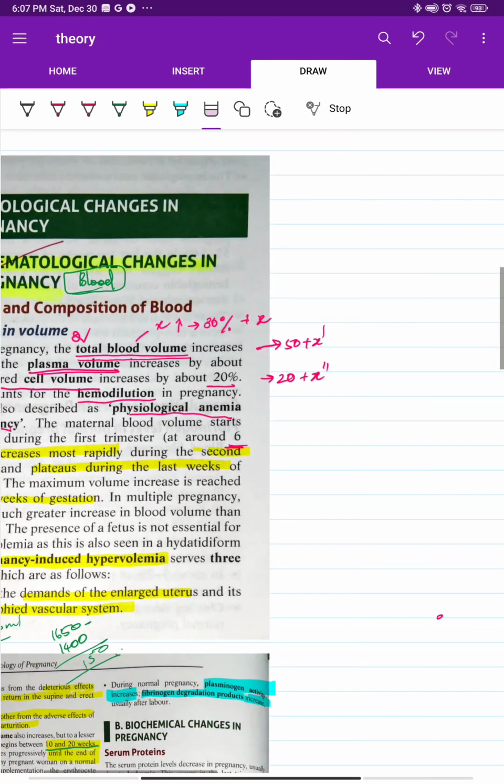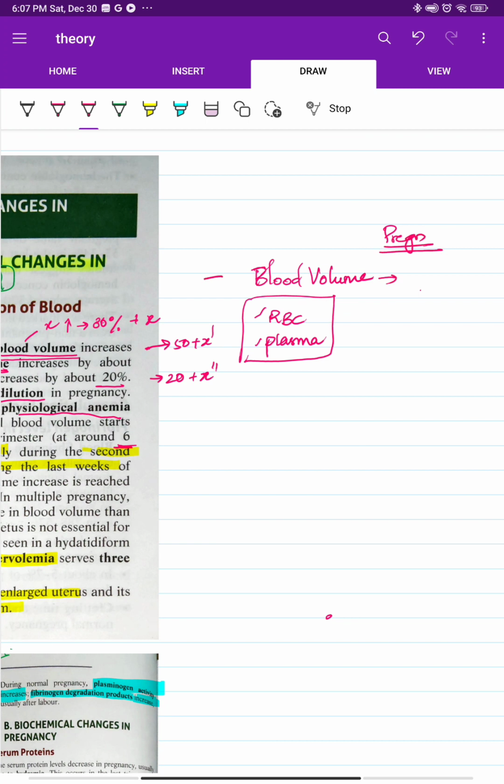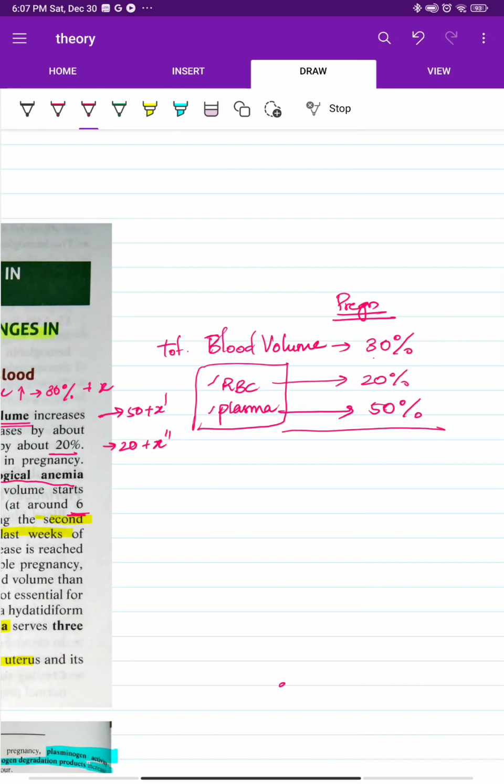See, remember, as I told you, we have RBCs. Then we have plasma. Okay, these both are forming predominantly the blood volume. I hope you all are understanding. So when you see during pregnancy, the total volume is actually increasing by 30%, whereas the plasma is increasing by 50%, whereas RBC is increasing just 20%, because of which there is hemodilution occurring in the blood.